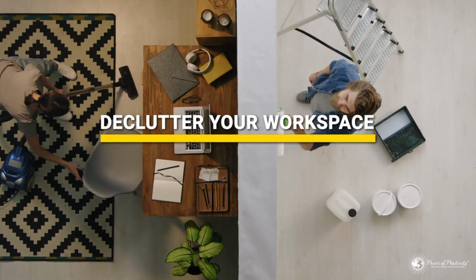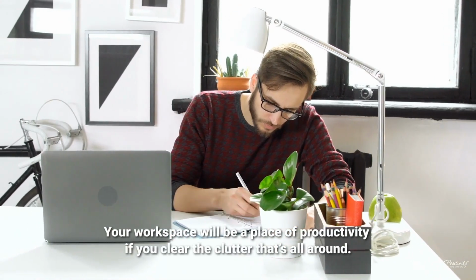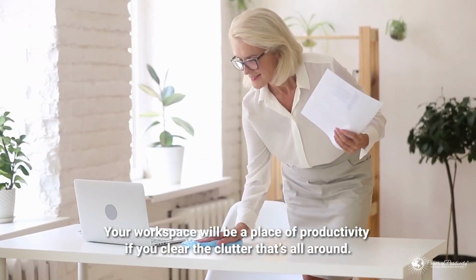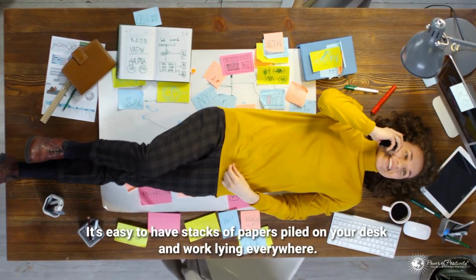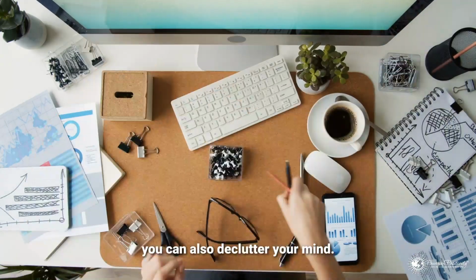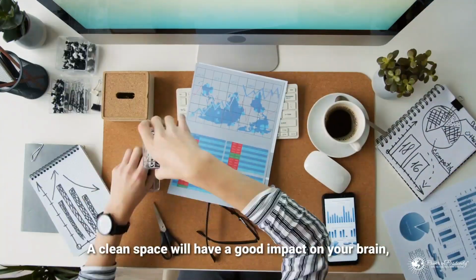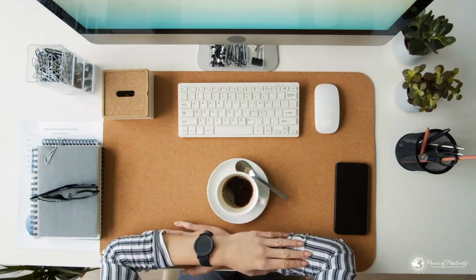10. Declutter your workspace. Your workspace will be a place of productivity if you clear the clutter that's all around. It's easy to have stacks of papers piled on your desk and work lying everywhere. However, when you declutter your office, you can also declutter your mind. A clean space will have a good impact on your brain, which helps to improve your attention.